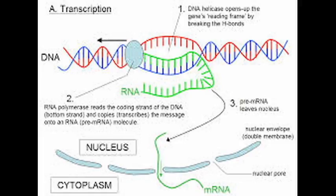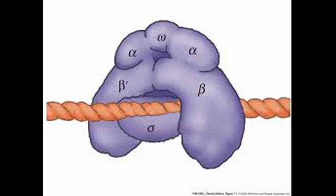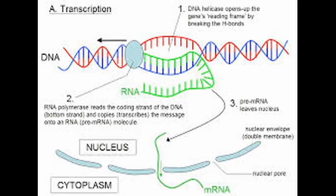along the DNA there was a spot called the promoter, and this is in the step of initialization. What the promoter does is it is a signal, a place where the RNA polymerase is able to hook on to the DNA strand and then start the process of transcription.